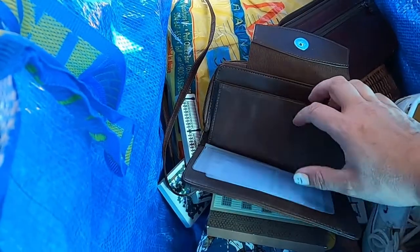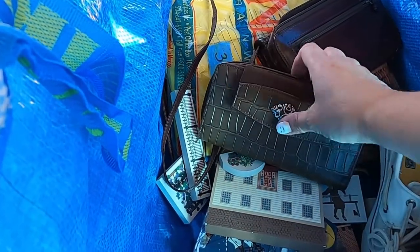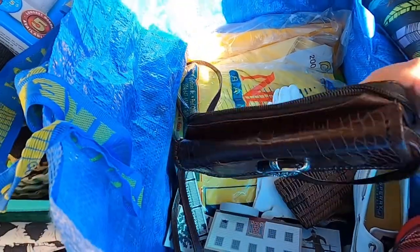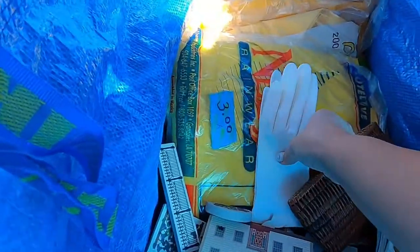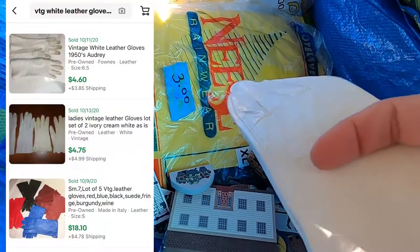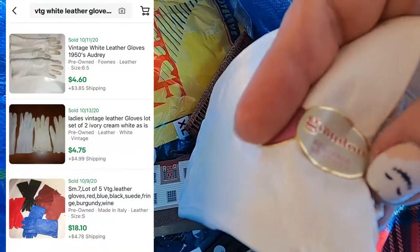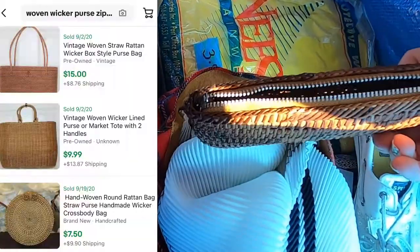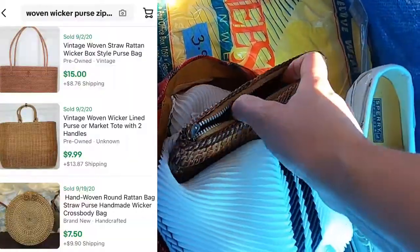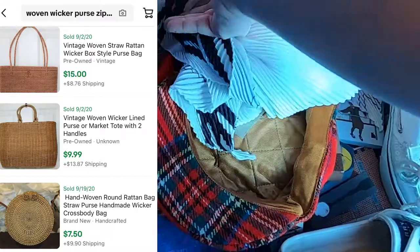So you guys know I love selling wallets, so there's another one I grabbed. This is a Buxton small purse organizer, almost wallet-like. These feel like leather, and still have the tags on them. So I did find this little case. It's a wicker zippered bag. I think there were two.